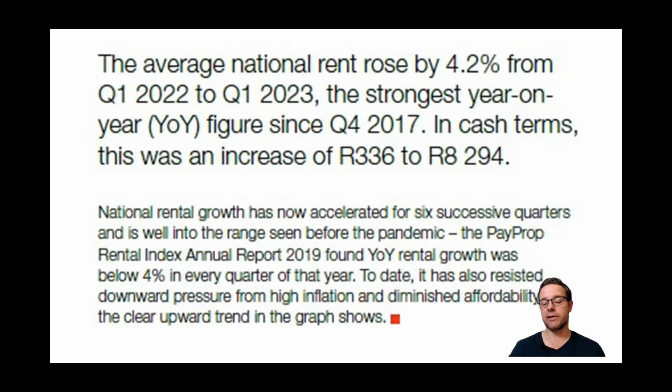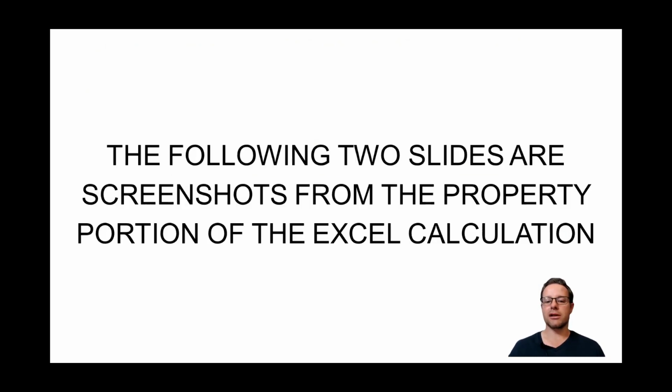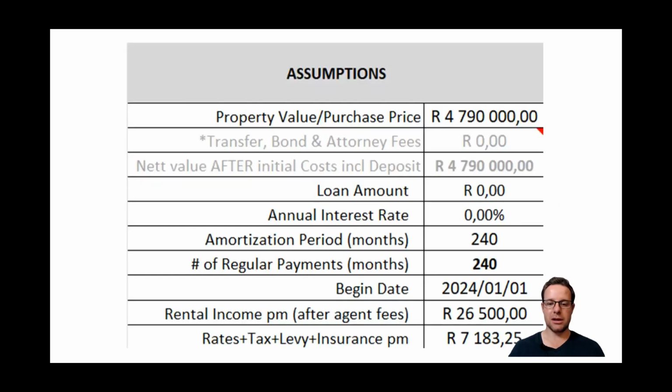The calculation that I've done here was done a few months ago, and I only got time now to record this video. The following 2 slides are screenshots from the property portion of the Excel calculator. Let's have a look at this.